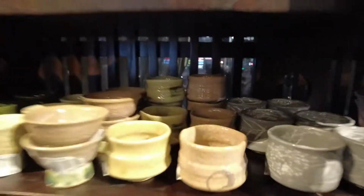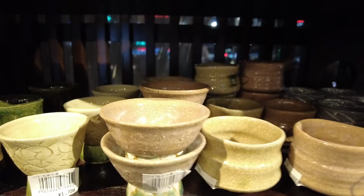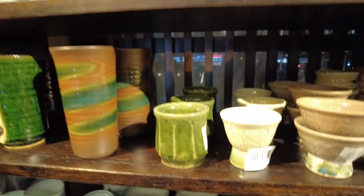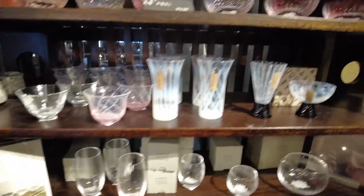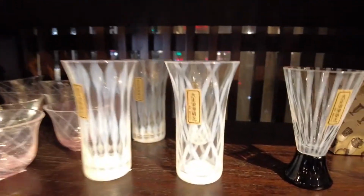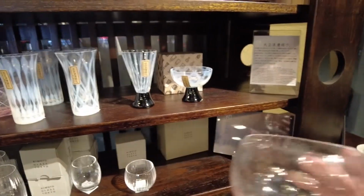So you can see pottery is very, very important in Japan. And so of course pottery and drinking sake go hand in hand with different regions of Japan, different styles, different colors and designs. And then you have glass, more modern looking, I guess. Glass making is also big in Japan. Here, wow, that looks really nice.